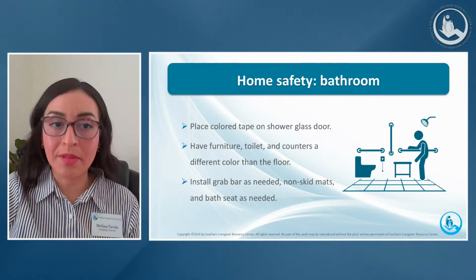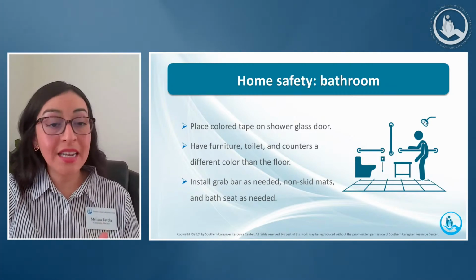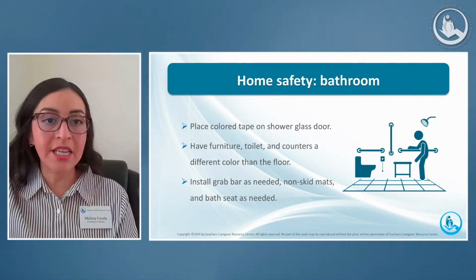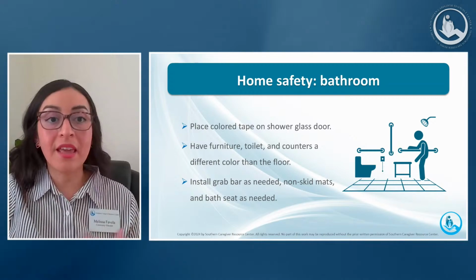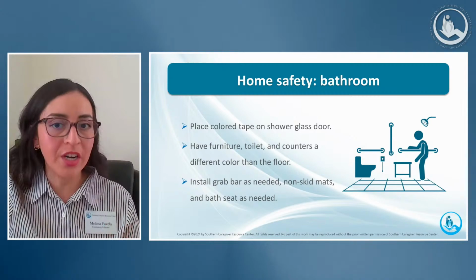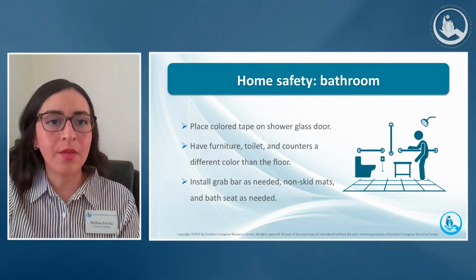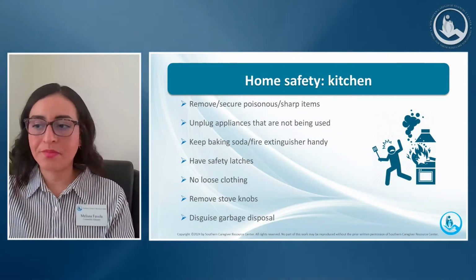placing non-skid mats wherever they're needed, but that they're safely placed, that they're properly placed, and then a bath seat as needed. Sometimes the toilet can be too low, or the shower doesn't have a place for the person to sit. So having some type of assisted device that can make using the toilet or showering easier and safer is the way to go. So again, bathroom, very big area where we want to see and assess if there are any risk factors there. Next slide, please.